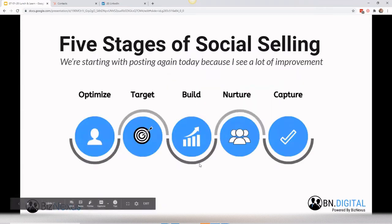5 stages of social selling. We go through different pieces of this program each week, but these are not really operating sequentially when you're setting it up. Yes, they are, but once you have a social selling program live, you want to be doing each of these on an ongoing basis. So you want to make sure your profiles stay optimized, right? Your LinkedIn profile, your Twitter profiles, your company profiles, your website. These are living documents. It's a living brand. You want to constantly make sure it's optimized for your target prospect to meet the pain points of your target prospect, right?